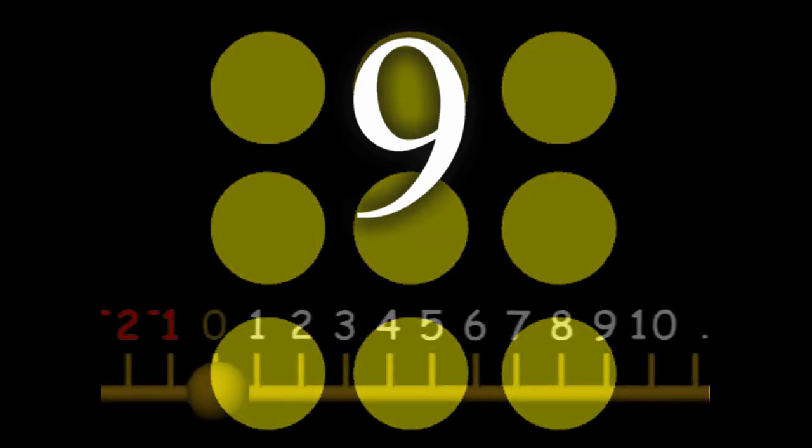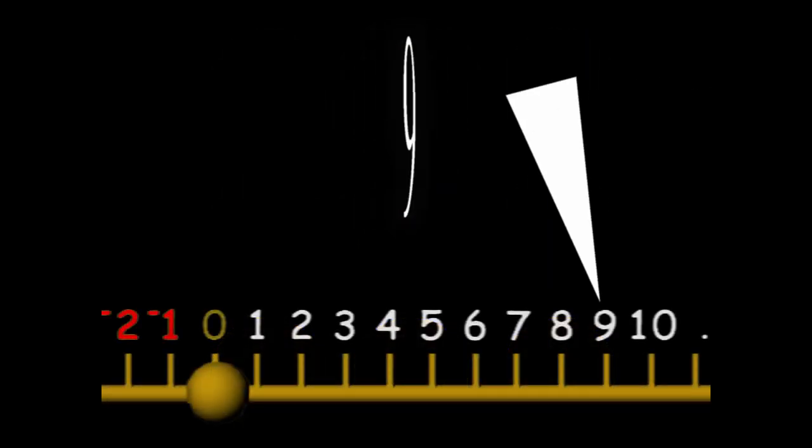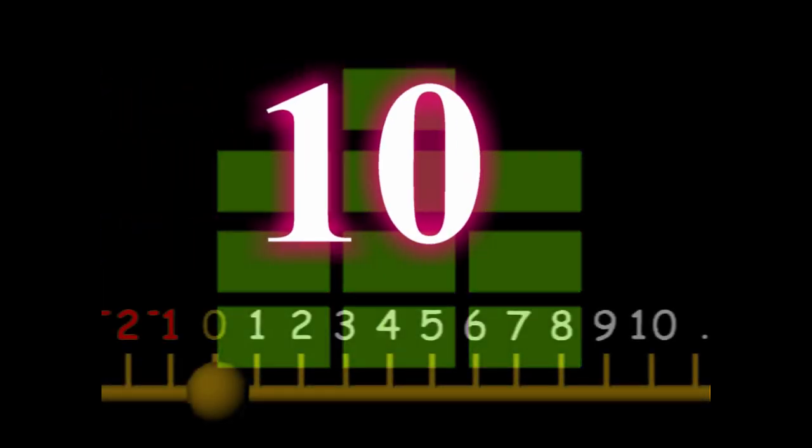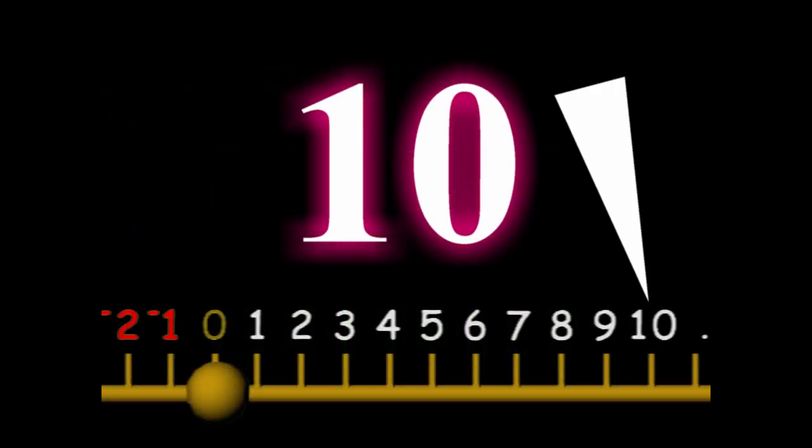Now you see 9 circles. The symbol for the number 9 looks like this, and it goes here on the number line. Now you see 10 rectangles. The symbol for the number 10 looks like this, and it goes here on the number line.